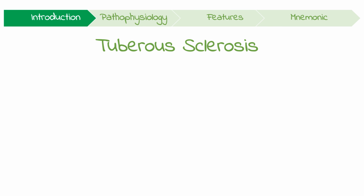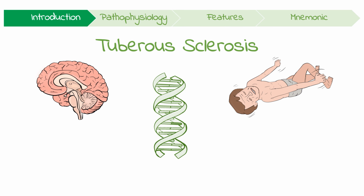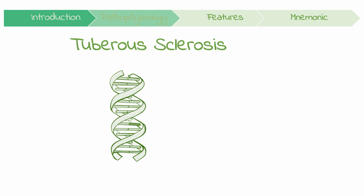Tuberous Sclerosis Complex is a rare genetic condition that causes benign tumours to grow in various organs of the body. It commonly causes seizures, cognitive impairment, heart issues, and specific skin changes. Let's walk through its pathophys, clinical features, and a mnemonic to help you remember everything.